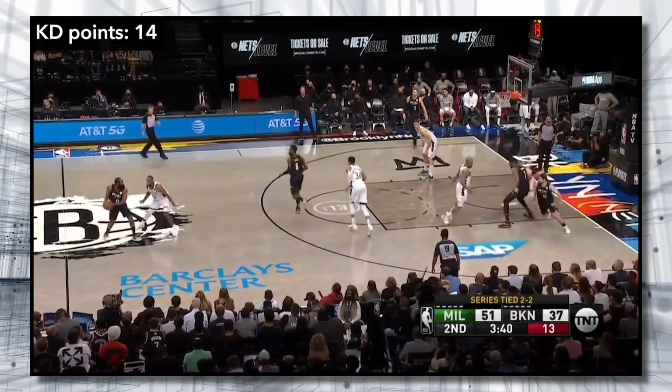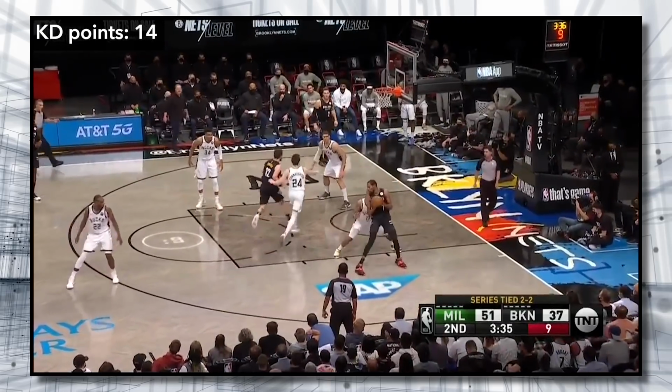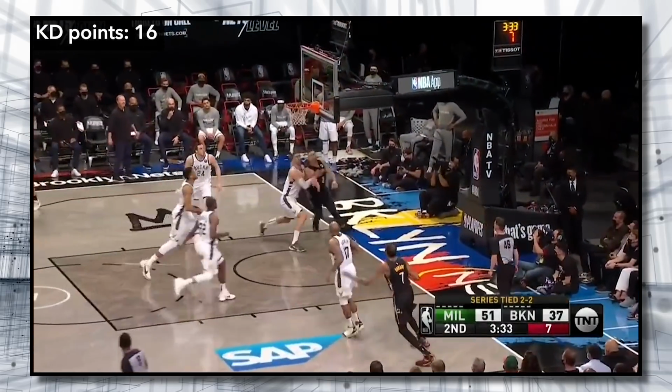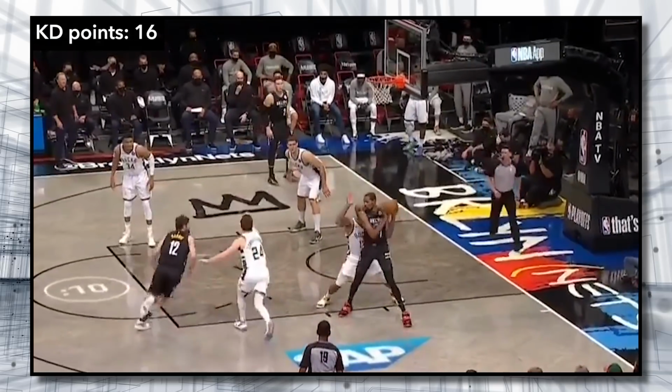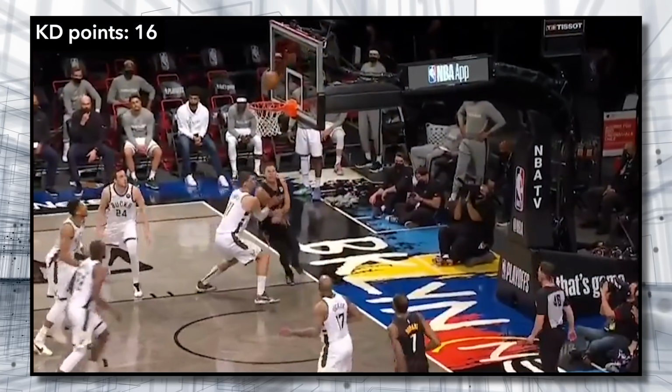Durant went to work on the post too. The Nets run an action to get him on the low right block and he just hits the turnaround. And notice KD's footwork. He elevates with his feet off balance and turns his body in midair to release on balance. And he makes it look really simple.